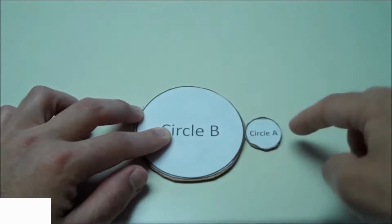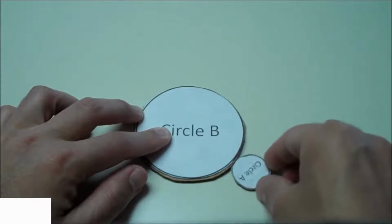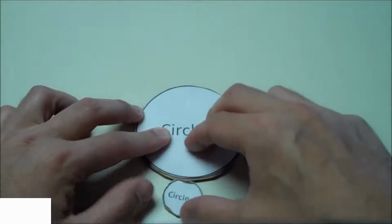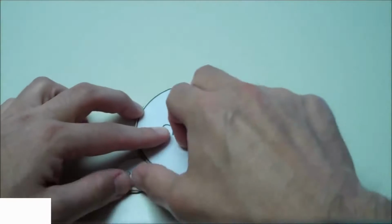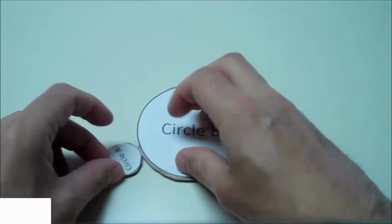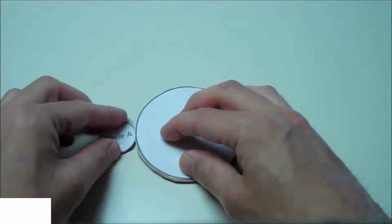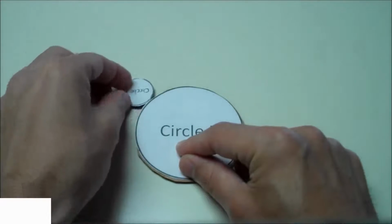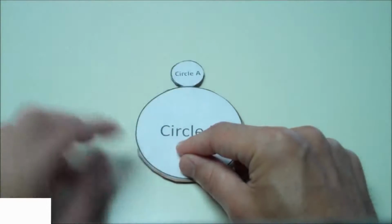As we continue around, we'll see that by 3/4 of the distance, circle A will roll a 3rd time, and when circle A completes the trip around circle B, this will be a 4th time that circle A has rolled around. So the correct answer is 4, and they actually made a mistake. They did not include this as the correct answer.